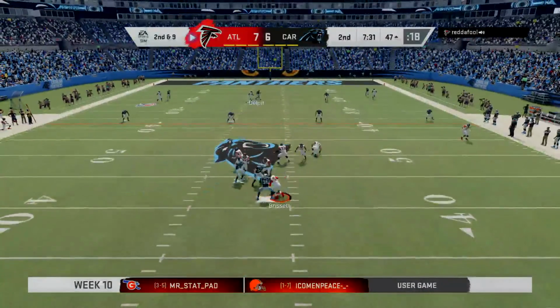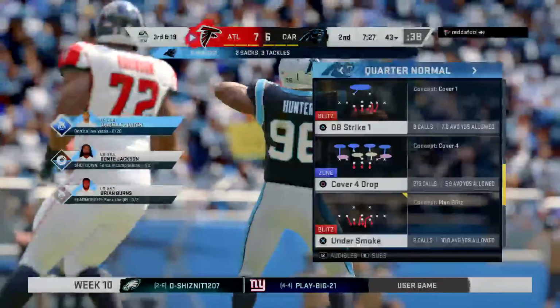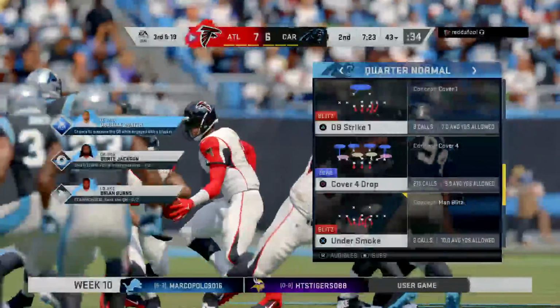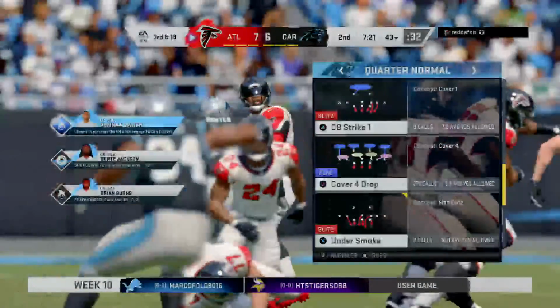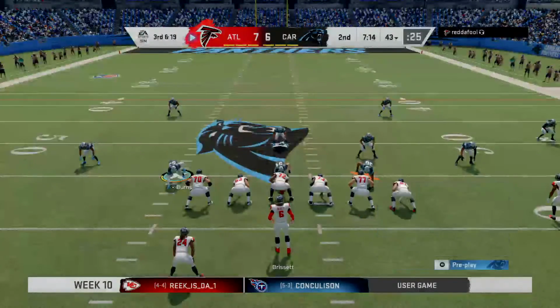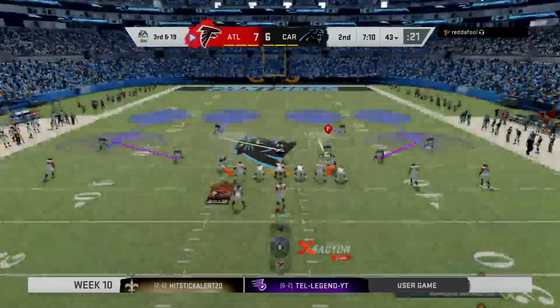On 2nd and 9, Brissett under pressure here, and down he goes. Sacked back at about the 43-yard line. Danielle Hunter, what a season he continues to have, his 15th sack of the campaign. The Falcons on 3rd down. They've been okay, 2 for 3 thus far. This will be 3rd and 19.